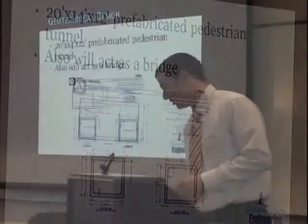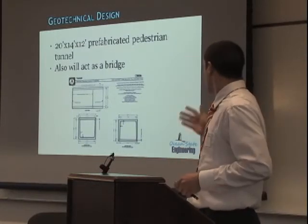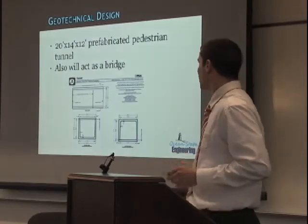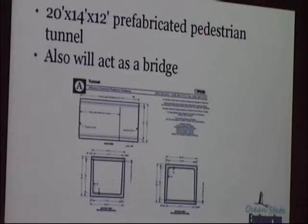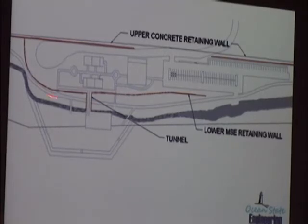And last but not least, we have a pedestrian tunnel. It's going to be prefabricated. The dimensions are 20 feet long, 14 feet wide, and 12 feet tall. The pedestrian tunnel is right here on our site. It allows patrons on the upper portion of the site to access the carousel, which is down here, without blocking the bike path. So it allows people to continue biking and walking so that there's no interruption. You don't have to go around or anything like that.